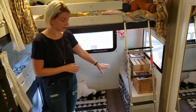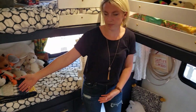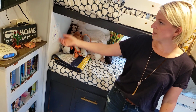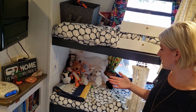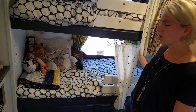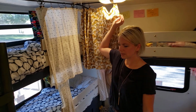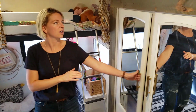That's pretty much it. Their books, and then it comes with another bookshelf that's built in right over here. We also have a TV in here that came with the RV. It's not something we use often, but when we need it, it is nice. Everyone's got a little curtain for privacy, which makes it nice at bedtime or if they just need some alone time. So like I said, their closet is really large.